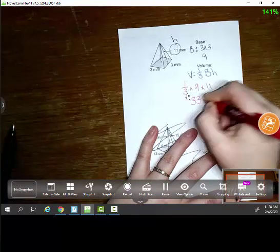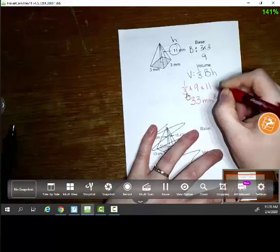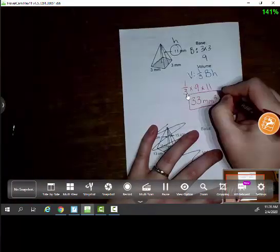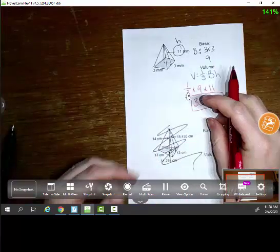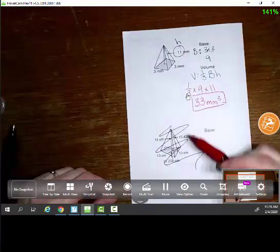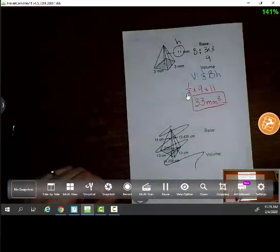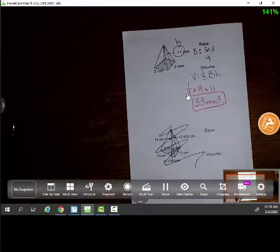33 millimeters cubed. Is this very big? No, it's not big at all. It's super small. Tiny. It's only 11 millimeters tall, so it's super tiny. So it's like one of those cubes. These cubes are a centimeter: 1 centimeter by 1 centimeter by 1 centimeter.